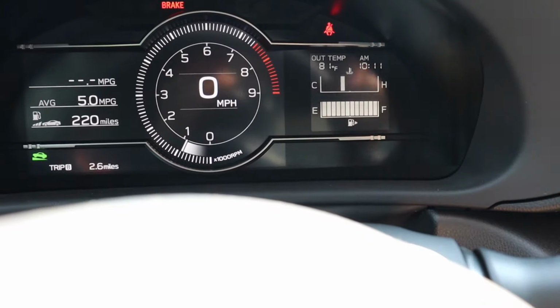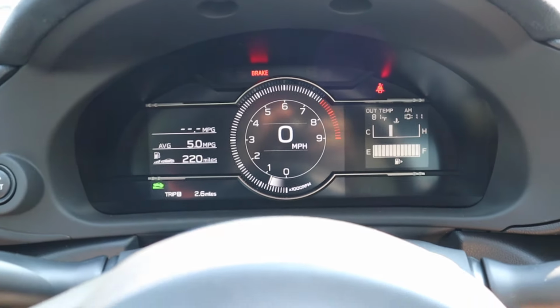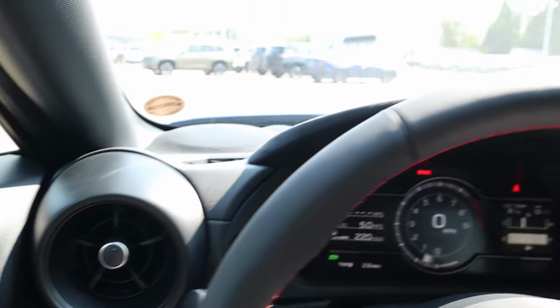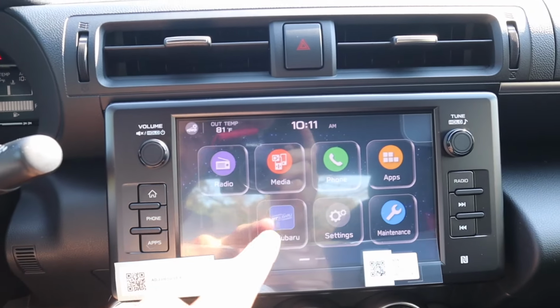Over on the right side, you'll notice there's the fuel, the engine temperature, outside temperature, and the time, which is fixed. And then over on the left side, there's a trunk release. You have a dimmer switch. There's one air vent. And then there's two air vents right above the infotainment system, which has a lot that you can go through.